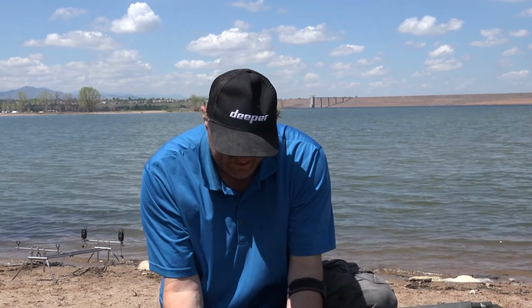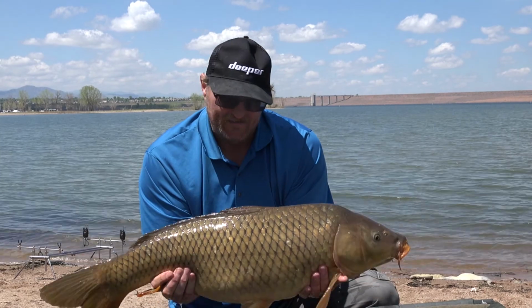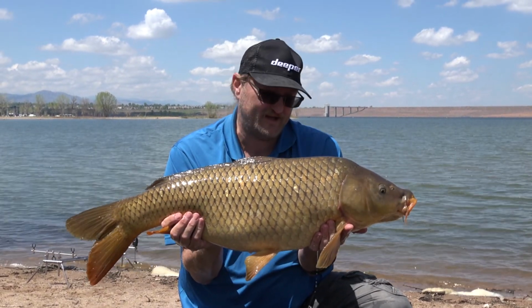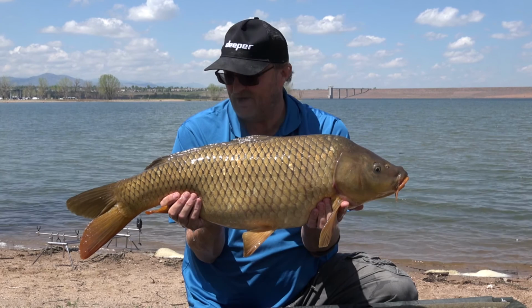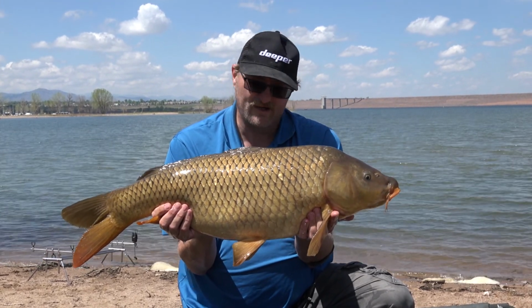My rod guard's ripping off, and this is what we had on the other end. Almost an identical fish to the last one, a little bit lighter, but look at that. 34 inches, 21 and a half pound Chatfield common. It fell to the TG Active again, a cultured hook bait with a size 6 curved shank hook.